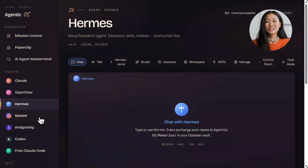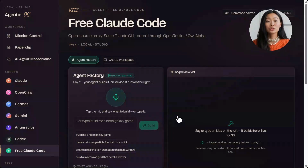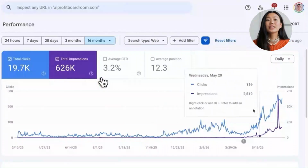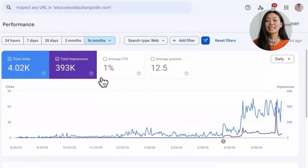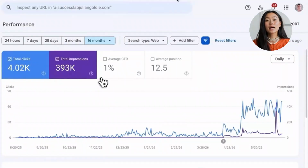Where does this go next? Right now, it's writing articles and building pages. Soon, this same setup handles your outreach, your local visibility, your listings, all pulling from the same real data, all personalized the same way. The businesses moving on this now are the ones showing up everywhere in a year. The ones waiting are the ones still wondering why they can't get found.